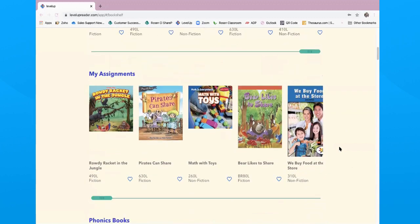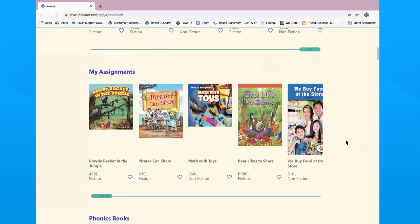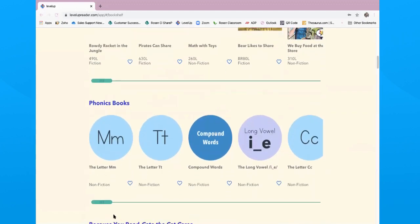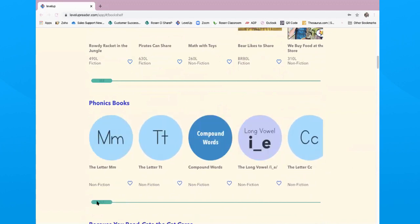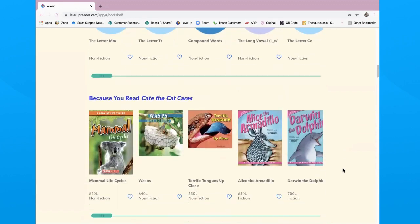Here are assigned books, which, as you can see, this is a demo student, so I have various levels of books here. But I also have phonics, a complete phonics program that starts with emerging sounds and letter correspondence. It goes all the way up to multisyllabic words and compound words. And I'll show you one of those.